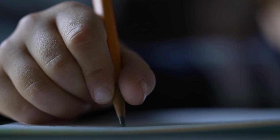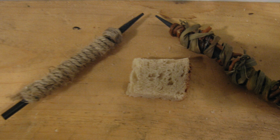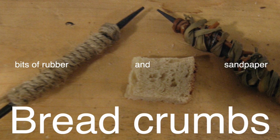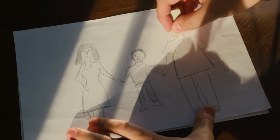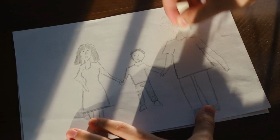But here's the thing. While pencils allowed for easy writing, mistakes were inevitable, and unfortunately, there wasn't an easy way to fix them. People used all sorts of creative solutions to erase pencil marks, everything from breadcrumbs, yes, bread, to bits of rubber and even sandpaper. Imagine using crumbs from your sandwich to erase a word. It wasn't exactly efficient or tidy.